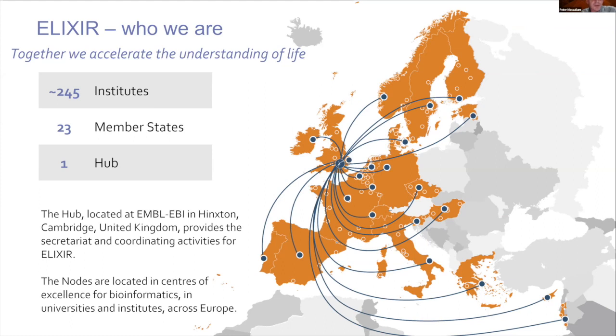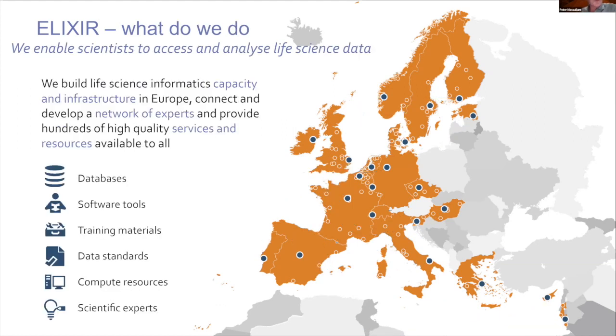And those member states form our ELIXIR Nodes, and they're the place where most of the work is done, where most of the services are provided. Those member states themselves, of course, some of them are quite large, and most of them are multi-part organizations nationally. So in total across Europe, ELIXIR currently represents around 245 separate research institutes working on different aspects of life science research. And what sort of things do we do?